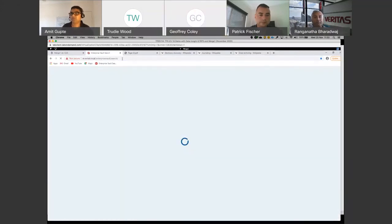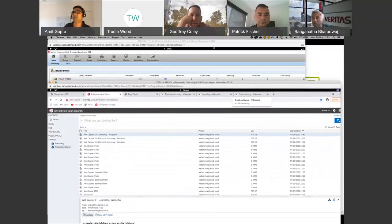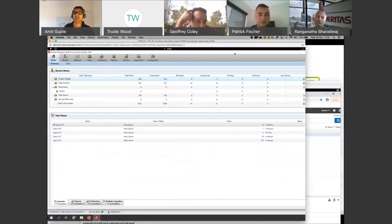But what I'm now going to do is move from Accelerator. Now that we have completed one part of the circuit, where the archived content is pushed into Enterprise Vault, we are now going to move and see how Discovery Accelerator can actually visualize the same content, and how seamless the searches could look.